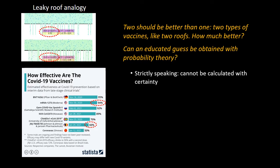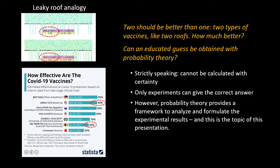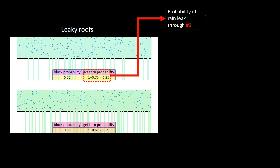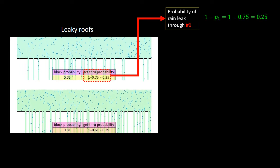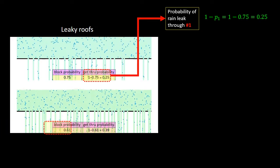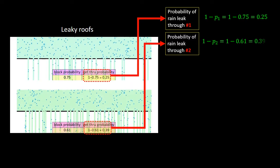The strict answer is no. The only way to find out is to do experiments, or computationally simulate with an accurate physical model. However, the concept of probability can be used as a framework for analysis. Start with the get-through probability of the first roof. It is 1 minus P1, which is 0.25. Same for the second roof. It is 1 minus P2, which is 0.39.